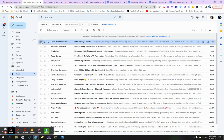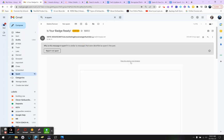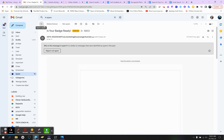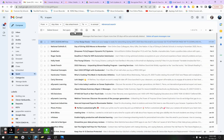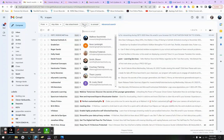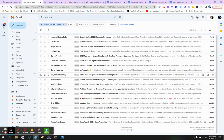If something accidentally got caught in spam, you can go through and look at any of these options to put it back into the inbox, but the most important one is pressing not spam. So, for example, this Ohio eTech, my badge is ready, it says. If I feel like this is something I want to go back and activate, and I am going to Ohio eTech, then I could mark that as not spam, or I could mark it as unread or put it wherever I want. You'll notice also that in the spam folder, there is a breakdown of, is there anything in my inbox that has an attachment that was marked as spam? Maybe those are important. Or maybe it was just to me, and you can look through and see if there's anything in there.